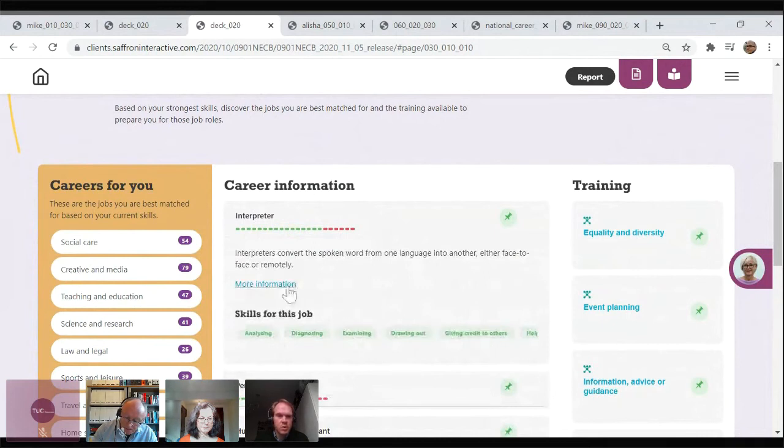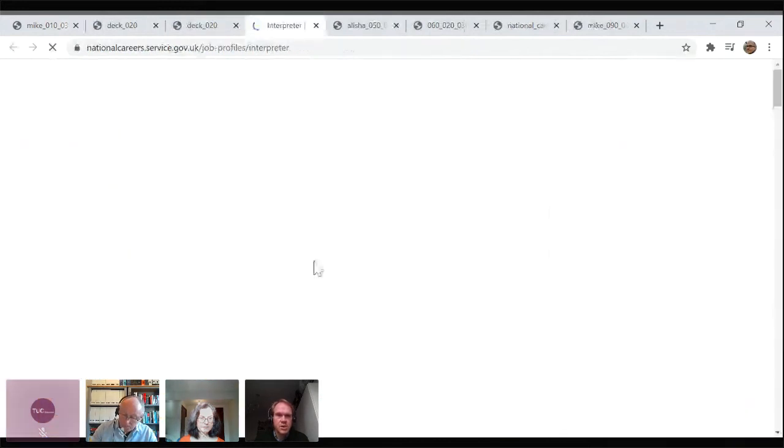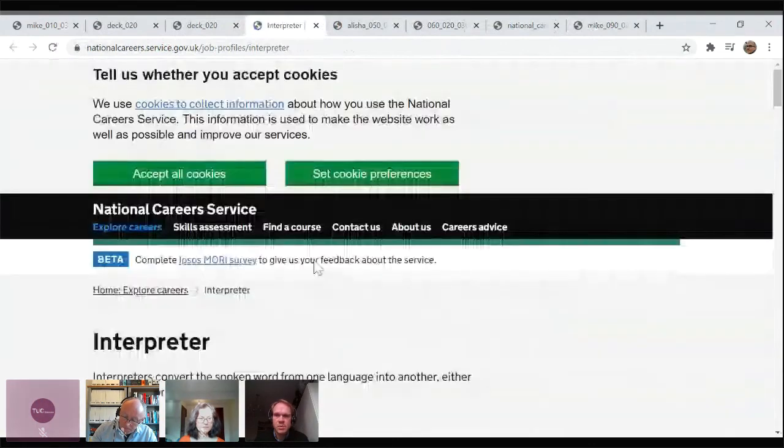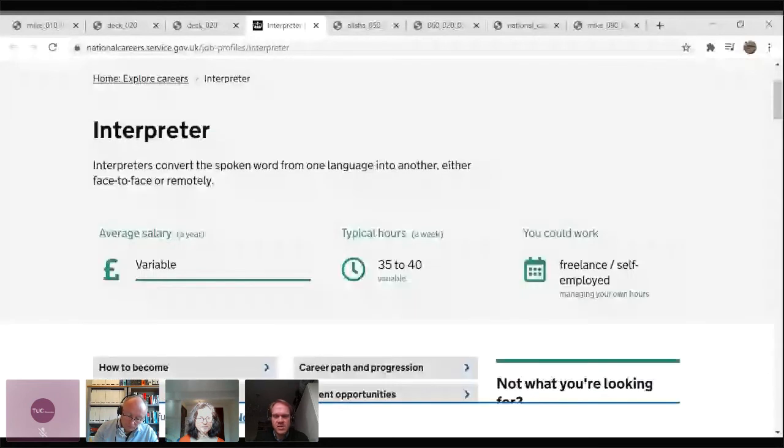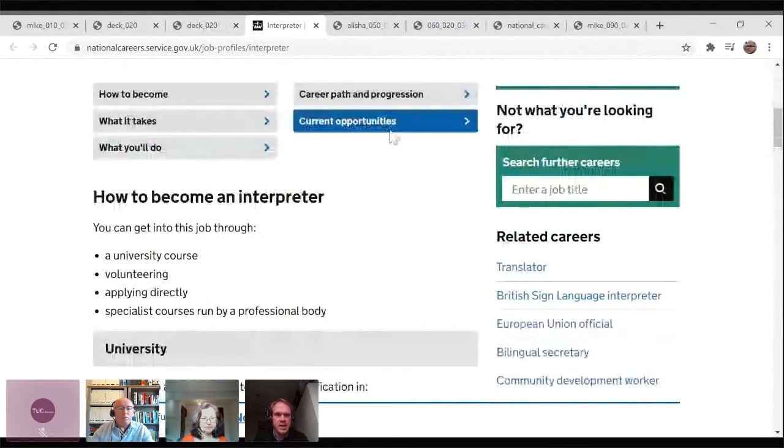And then if you click on more information, it takes them to the page on the National Career Service website for that. So it gives them a little bit more information. I was going to say the National Career Service website isn't working for me, but there we go. It gives them the average salary and all sorts of information, just to help them have all of that information to make their decisions. And they can use that website as they need to.